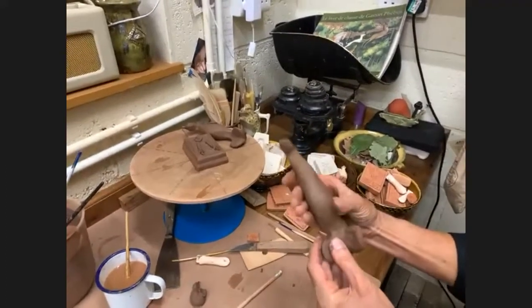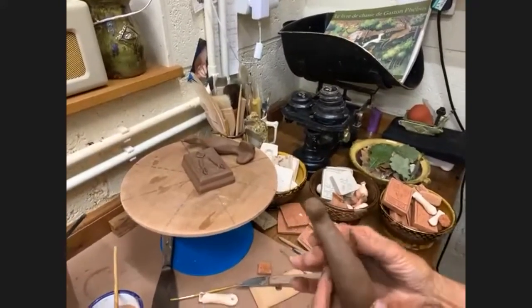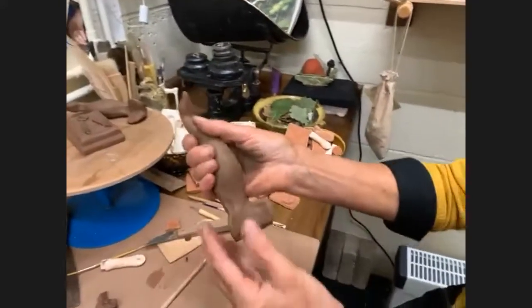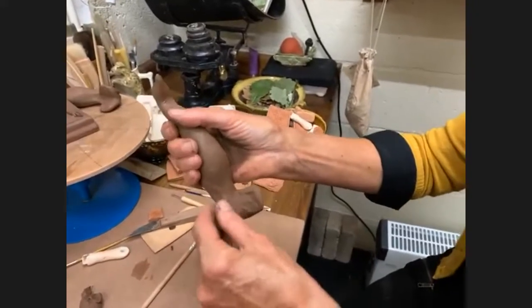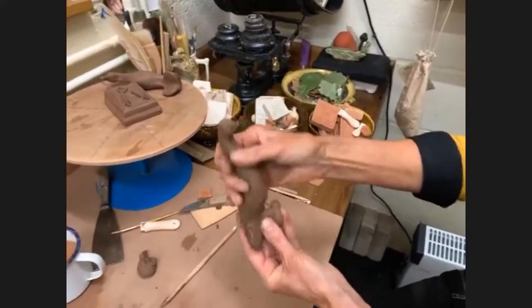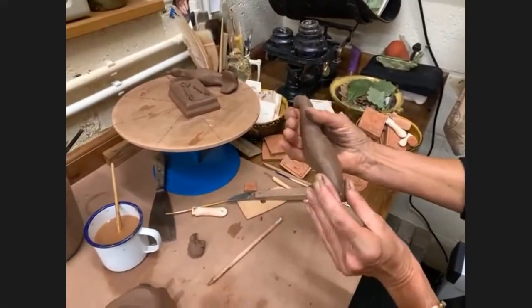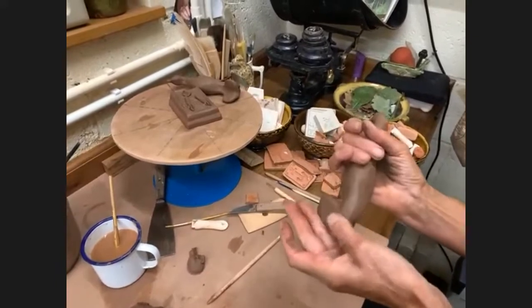We've still got air in here, so I can still get it back to shape, because every time you touch or handle it, it wants to lose its shape. So there we are. We've kind of got to more or less the next point of the demo.